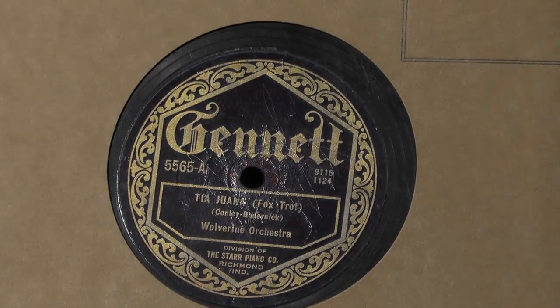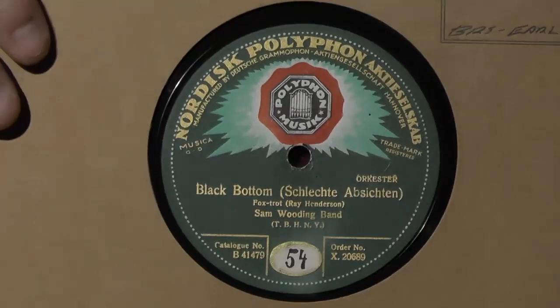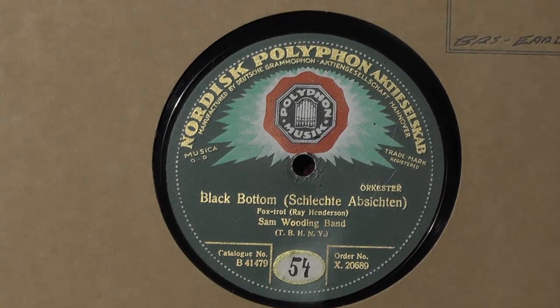6750 by the Wolverine Orchestra, $250 minimum bid. Tijuana. That actually says 6730. By the way, here's 6731, a Nordisk polyphone by Sam Whitting's band. Nice, attractive label. I think we may have played that, Black Bottom.